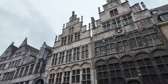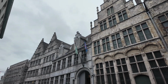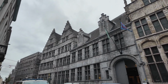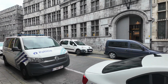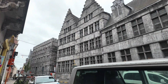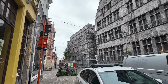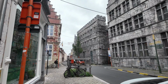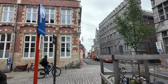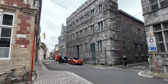So I'm just walking around the streets of Ghent. These are again some old houses which are now converted into governmental offices. It's a small, nice city. So the bus tour which I took will cover two cities, Ghent and Bruges. So after this, I'll go to another city which is Bruges, which is again another historical city. I will tell you about it.